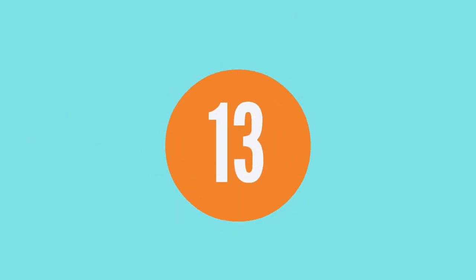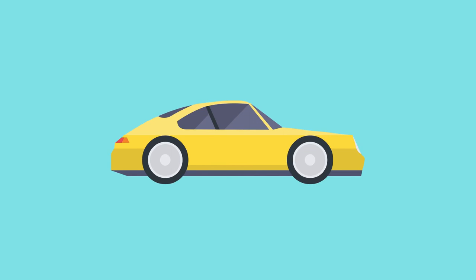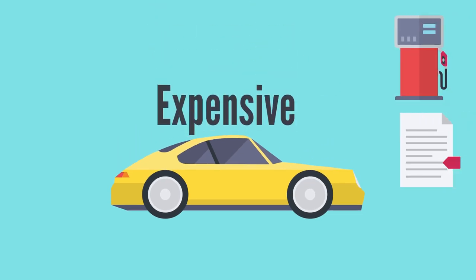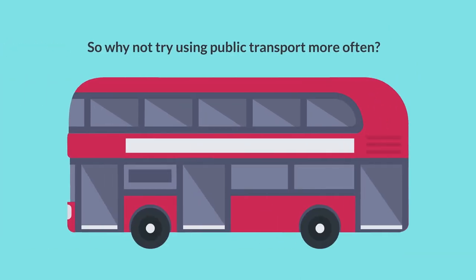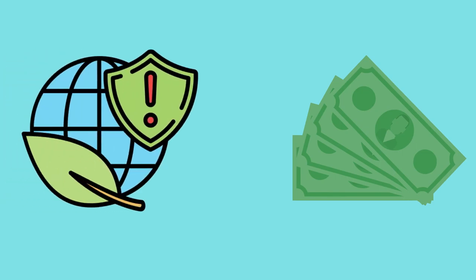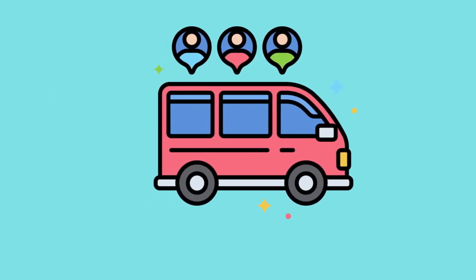Tip 13. Use public transport or carpool. Cars are convenient, but they can also be expensive when you consider fuel, insurance, and maintenance costs. So why not try using public transport more often? Not only could it save you money, but it's also a more environmentally friendly choice. If public transport isn't a feasible option, consider carpooling.